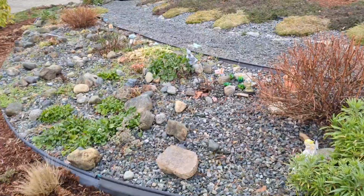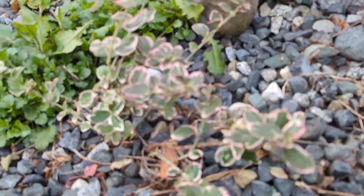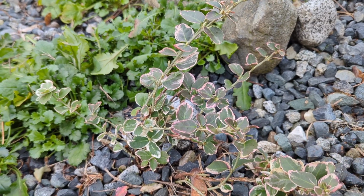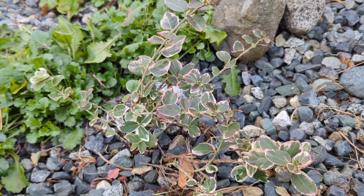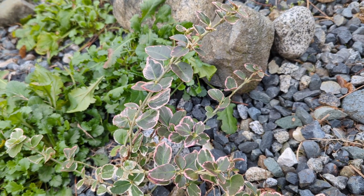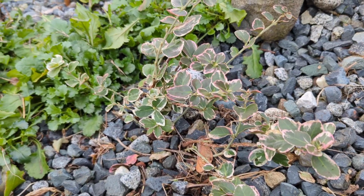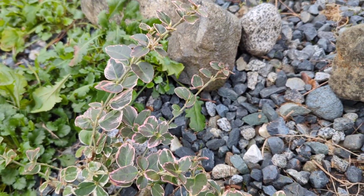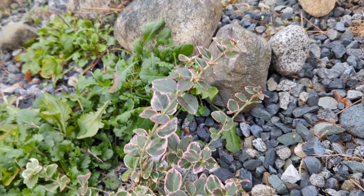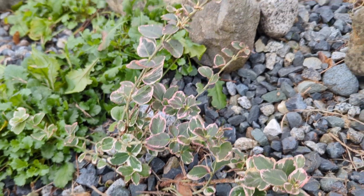Coming back into the interior part of this rock garden, here, this plant is another unimus, different variety. Also was a cutting from my parents' garden. And it is thriving. This is the most it has ever grown. Last fall it put on lots of new growth, and it is loving its life here.